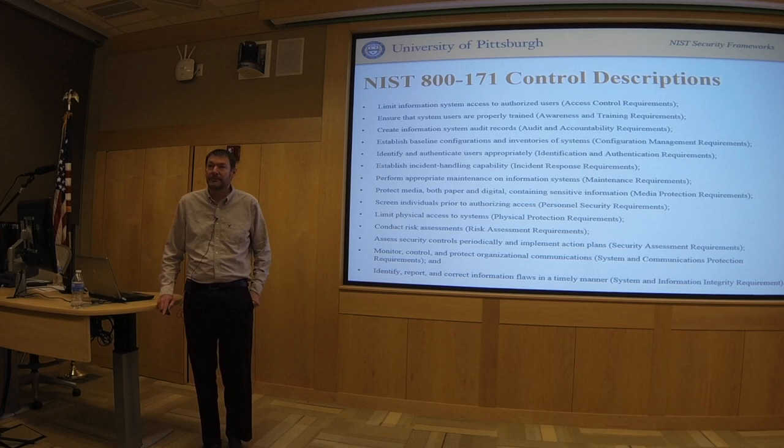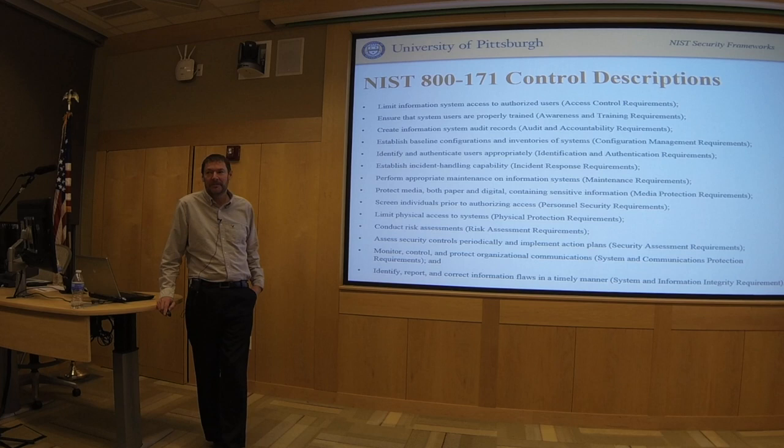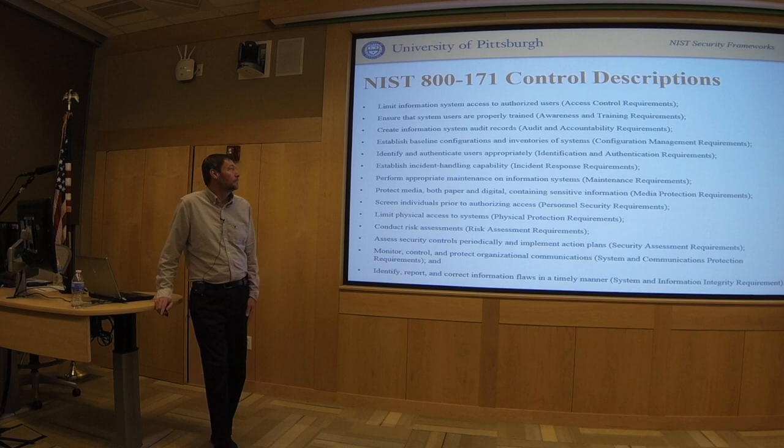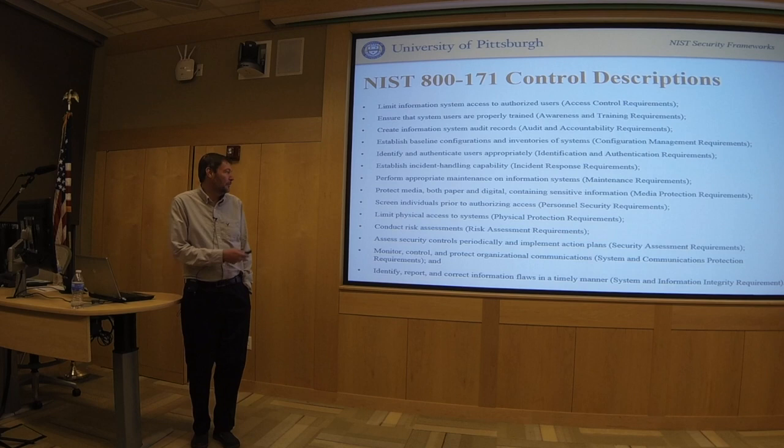These are the descriptions of the various families and the goals they're supposed to accomplish. Access control: limit information system access to authorized individuals. Makes sense. Ensure that system users are properly trained. Easy enough. Create information system audit records. Establish baseline configurations and inventory of systems. This is what we used to call best practices, right? But someone just took the best practices and said, "Hey, let's put them together for people that may not know what best practices are." So I'm not going to read through all of them, but you can see that they're fairly basic instructions. Conduct risk assessments. Good stuff.